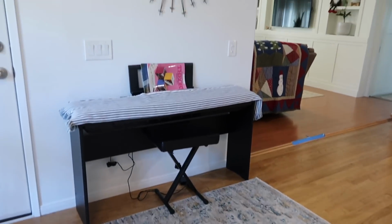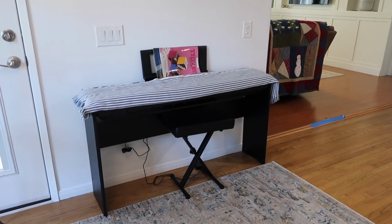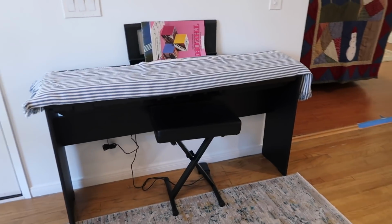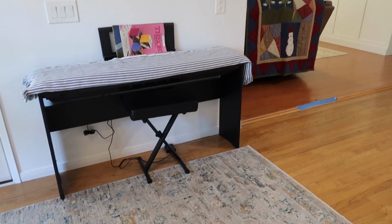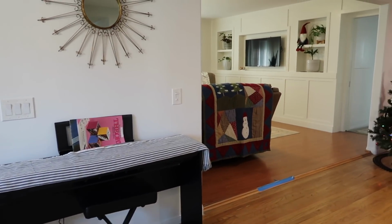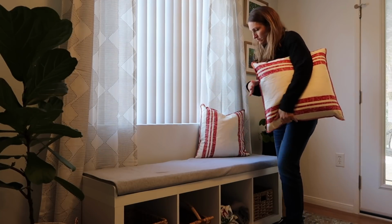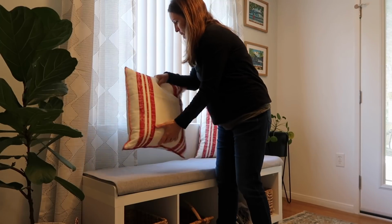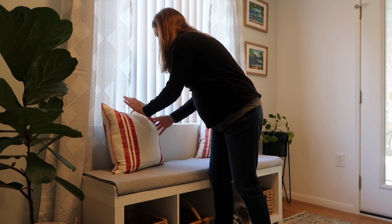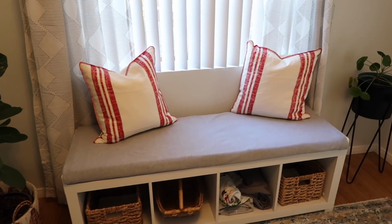We recently brought our piano into this nook area, which has been amazing because my son has started to play and tinker around with it, and then whenever my dad comes over, he can play as well. Then I simply added our 2 leftover pillows that we kept out of all the pillows we decluttered, and I just got some red covers for these and added these to our little bench seat here.